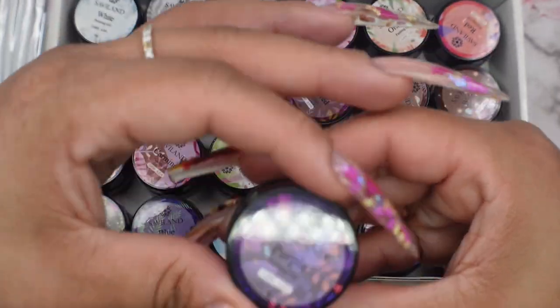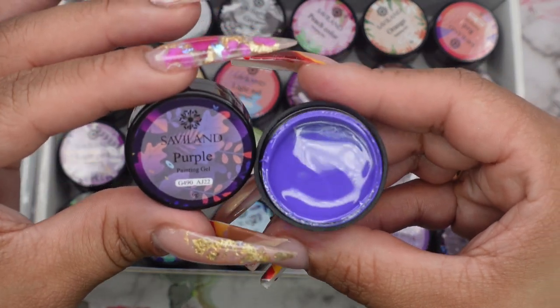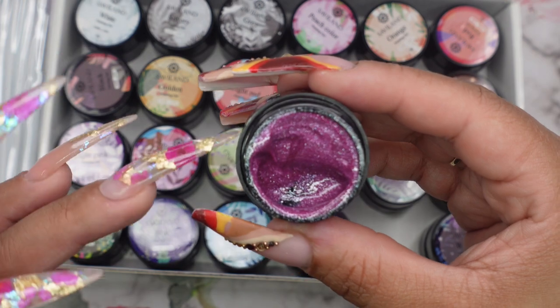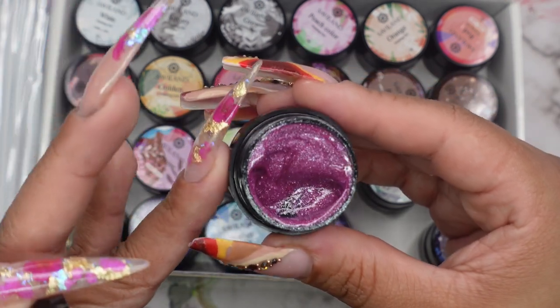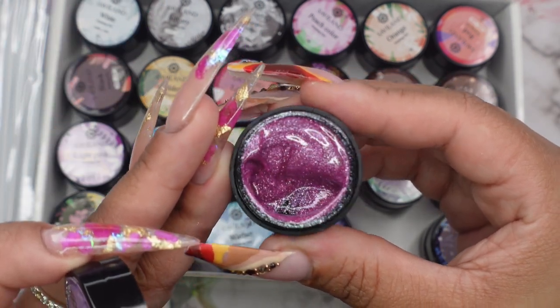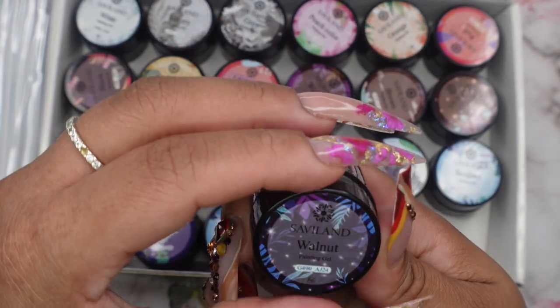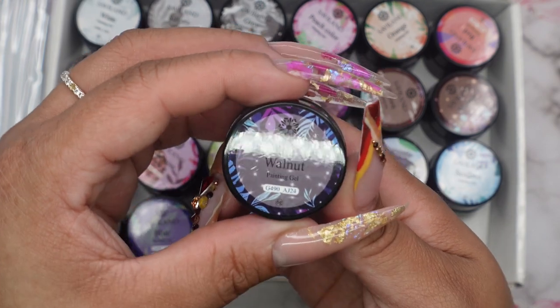Okay, so we have three left. This one is purple, which is a pretty purple color. This one is vine purple. Oh, this one's pretty. It's purple and it has this silver shimmer inside it. This one is nice. And then last, once again, we have another walnut.